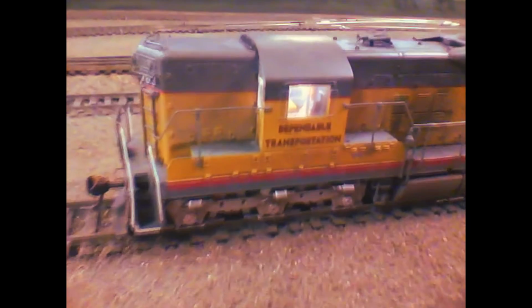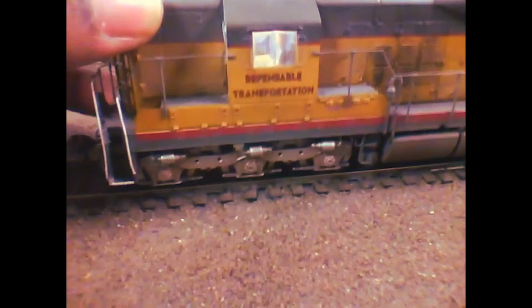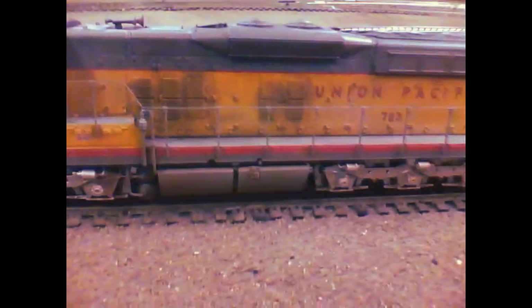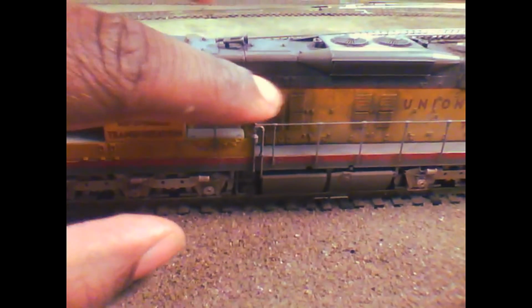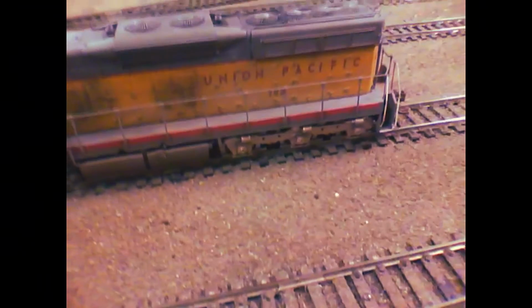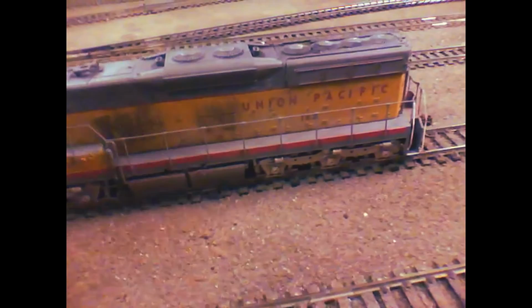Just got some weathering powders at my LHS, and I kind of got carried away, tried to weather up the trucks, get them a little dirty brownish color. You can see here I did the sides. This is a Broadway Limited SD7, Union Pacific color scheme.